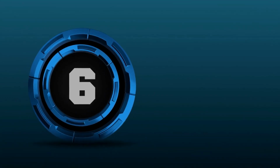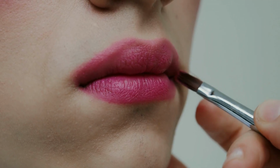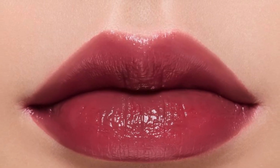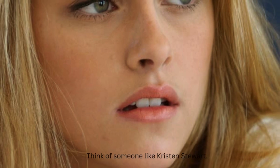Our next lip shape is 6, the downturned lips. For downturned lips, the corners of the mouth naturally point slightly downward. While some might mistakenly associate this with sadness, it's simply a natural variation in lip structure. In reality, many people with downturned lips have a very unique and often attractive look. Think of someone like Kristen Stewart. Interestingly, the perceived angle of the lips can be adjusted easily with makeup techniques. But embracing the natural shape can add a certain mystique and individuality. Hence, if you have downturned lips, you possess a distinctive and memorable smile.